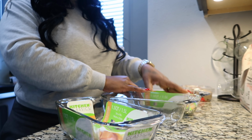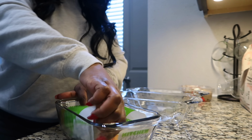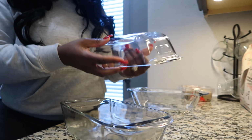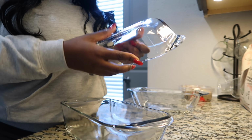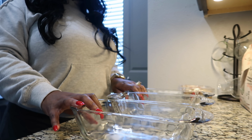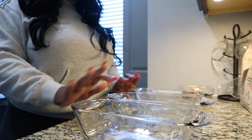So let me take these things out so I can wash them. Stickers off. I just wait until they get wet, they'll come off. But yeah, so this is good enough. They're pretty deep, so that should be good. I still have my shades on. And then when Tony gets home, we're gonna go to the grocery store and pick up everything we need. So right now I'm getting ready to make a quick little grocery store list on my phone, and we're gonna go to the grocery store.